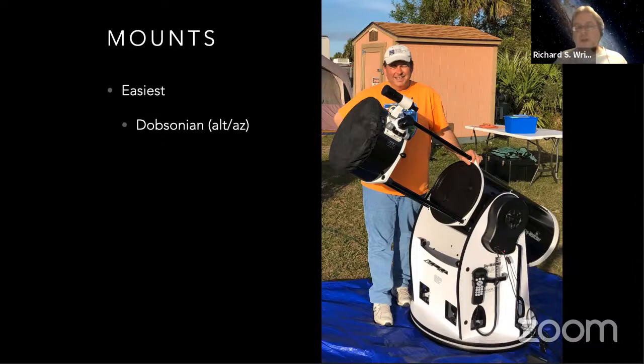He was very well known for handmade telescopes. We have a guy here who's going to talk to you about his homemade Dobsonian as well. But John Dobson did his own, and popularized sidewalk astronomy.